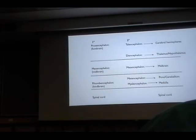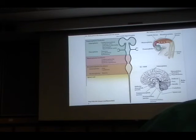And this is what they turn into. Telencephalon turns into the cerebral hemispheres, diencephalon to the thalamus and hypothalamus and the epithalamus. Mesencephalon is the midbrain, and then you get down to the basal brain, which is the pons, the cerebellum, and the medulla, which are at the very, very bottom of the brain. And as it expands out like that and flexes, that's what forms the ventricles.